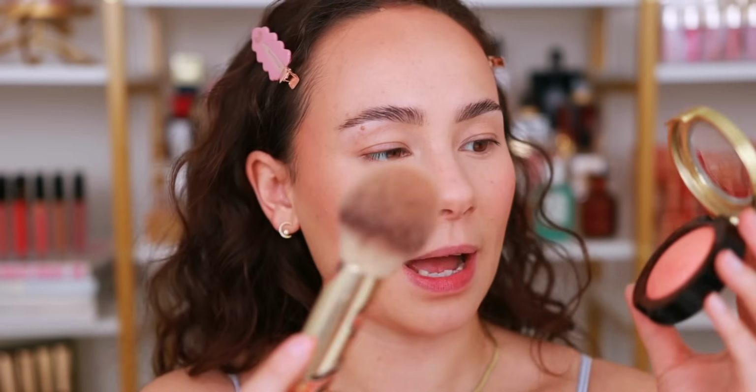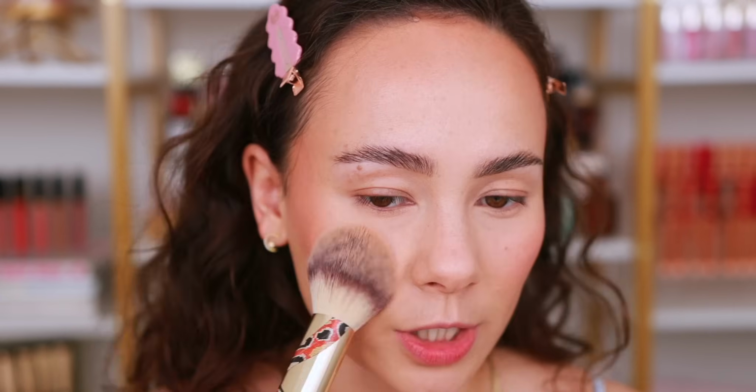I'm gonna use this same hourglass brush because I would just want a dusting of this since I do have the liquid blush on. But this gives a gorgeous peachy hue to the tint. It has a subtle gold shift to it. Luminoso has been the best-selling blush at the drugstore for years and years.